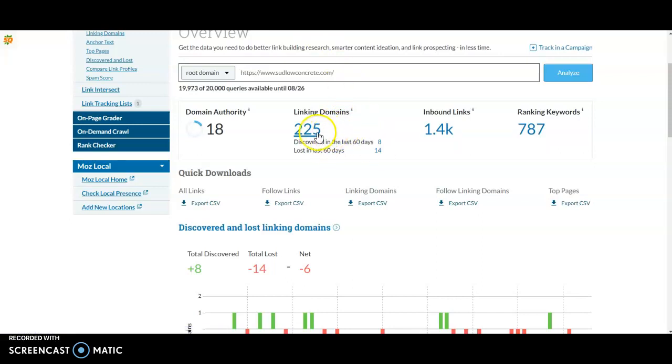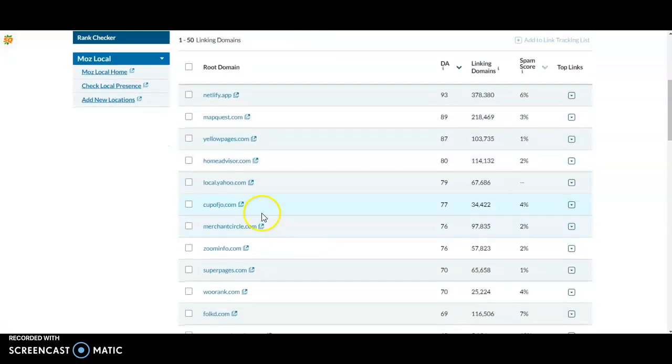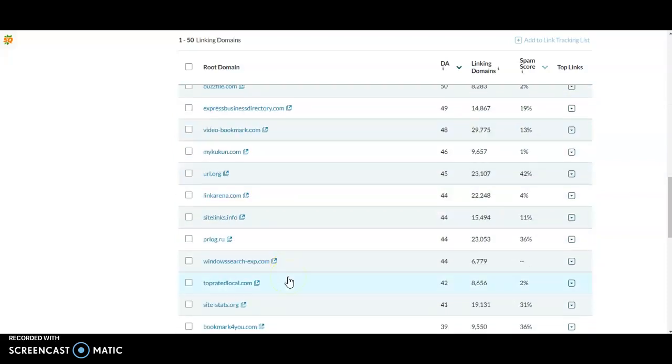The way I would go about it if I was in y'all's shoes is I would just go over here to linking domains and check out who's linking to them. Some of these are pretty easy to get on, like the Yellow Pages. You just list yourself real quick. MapQuest, same thing. Home Advisor, all those are the same. And basically just go down the list one by one and copy them, and try to get as many of the same backlinks that they have as you can, because if these sites are good enough to rank them, then they're definitely good enough to rank you as well.